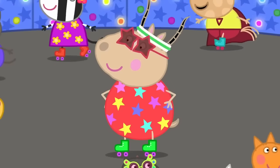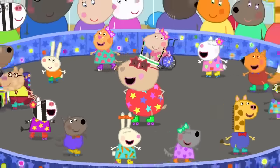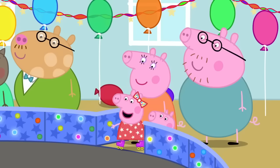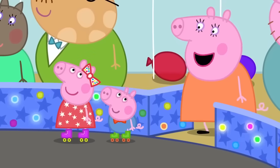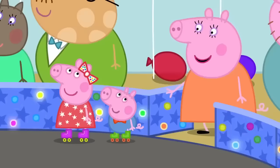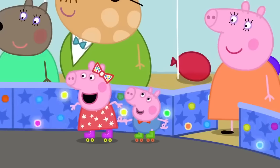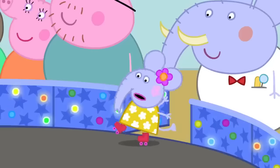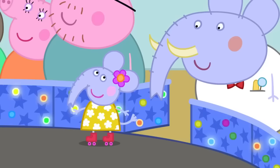Madame Gazelle is in charge. Keep going round and round in a circle, children. Peppa and George have their roller skates on. Would you like me to walk around with you both, holding your hands? No, Mummy. We are good at skating. Peppa and George love roller skating. Whoa! Are you okay, Emily? Yes, Daddy, I'm fine.